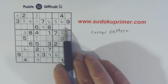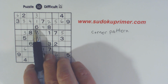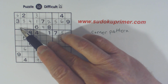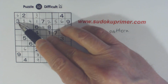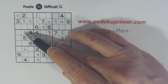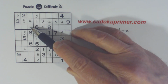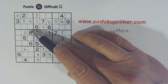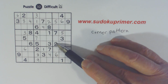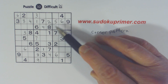Alright, now let's look at row 3 right here. We don't have much in there yet, but what are we missing? 1, 2, 3, 5, 7, 9. So let's look at that right here. 1, 5, 7, 1, 5, 7, 1, 7, 9, 1, 5, 7, 9, 1, 3, so 1 or a 3 there.